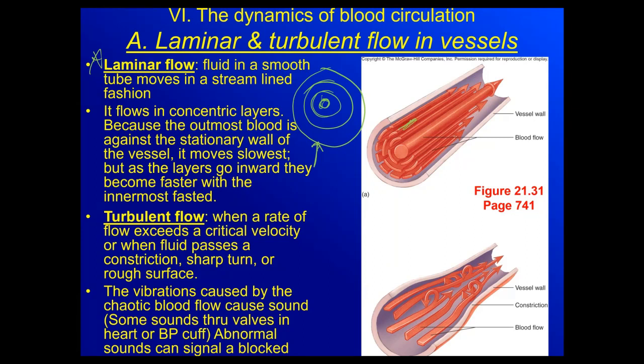Now, if you look, there's a second layer right here. Okay, now I'm going to erase this so you can see it again. That second layer in is right next to the slowest moving layer of blood, so it's slightly slow. Not as slow as the one that's right next to the wall, but it is slow. Same with the next layer in. The fastest layer is the layer dead center in the middle, next to the second fastest moving layer of blood. That's how the concentric layout becomes fastest dead center in the middle here.